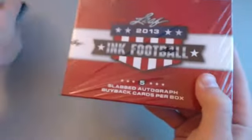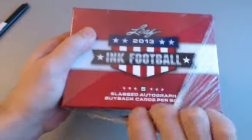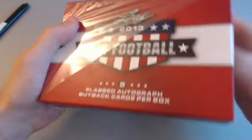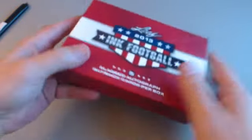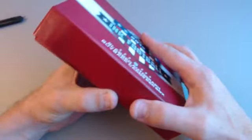All right, guys, 5 slabbed autographs per box. You will pull cards from the 50s, the 60s, the 90s, even though we've seen them from the highest year. We've seen this set is early 2000. I think 2004 or 5 is the highest we've ever seen in this set.